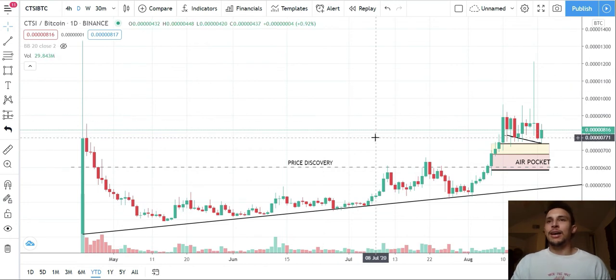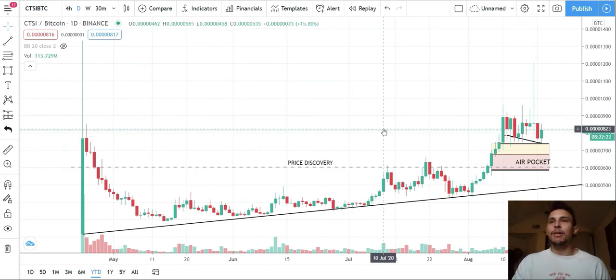So check this out now. Where we are price-wise, we're right above the all-time highs. But structurally, I think we're still gonna come back down to this level.